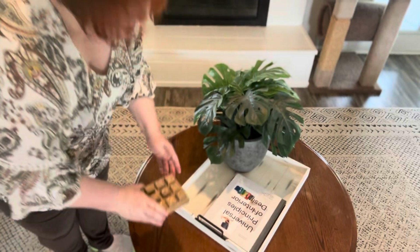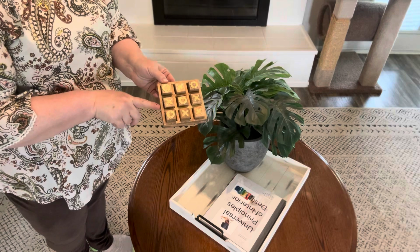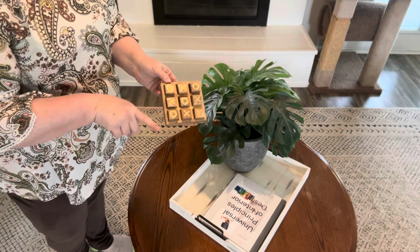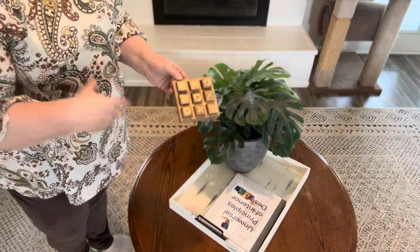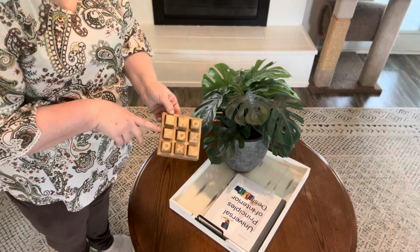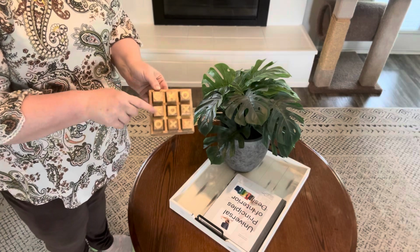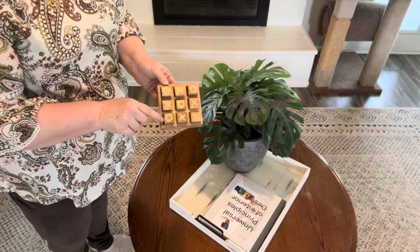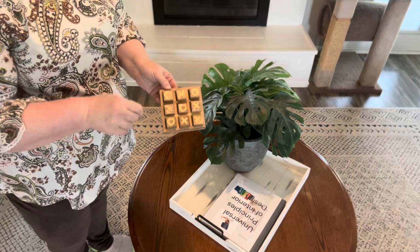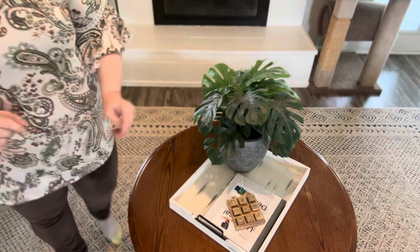Next, I have this tic-tac-toe game that I got off of Amazon. My granddaughter and I love to play this, and it saves paper and pencils and markers and things if we just use this, and she loves it. It came with stainless steel around the X's and the O's, and I just took a gold marker and made them a little bit more gold. Set that there.